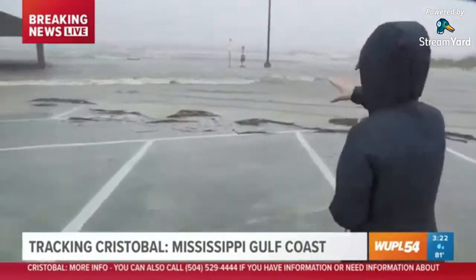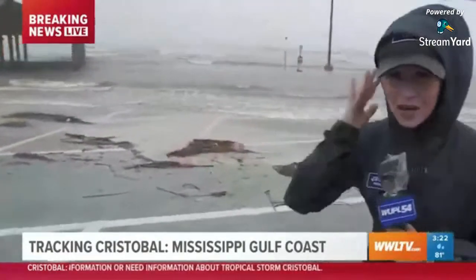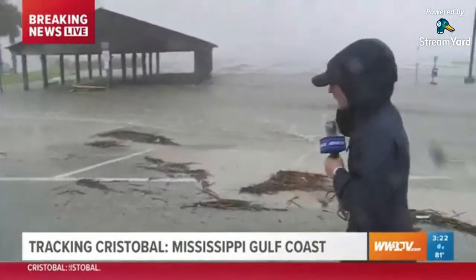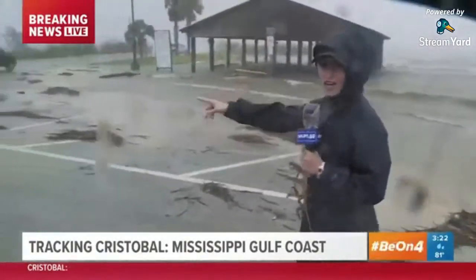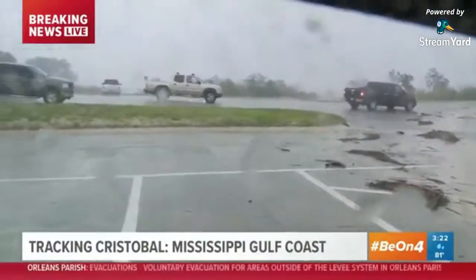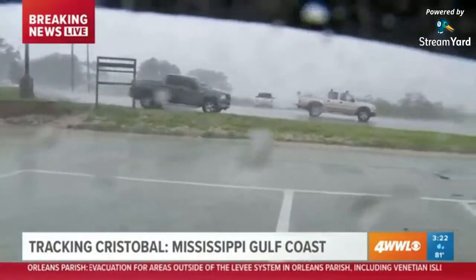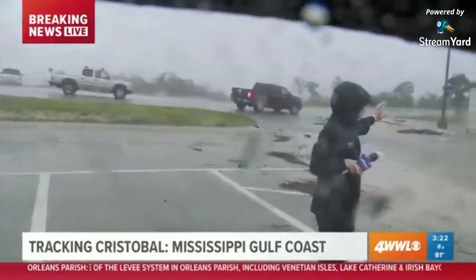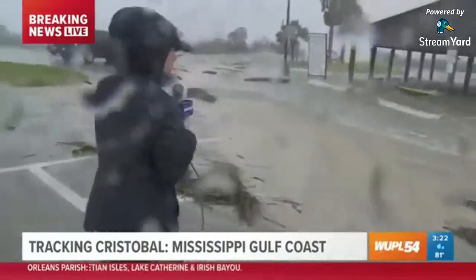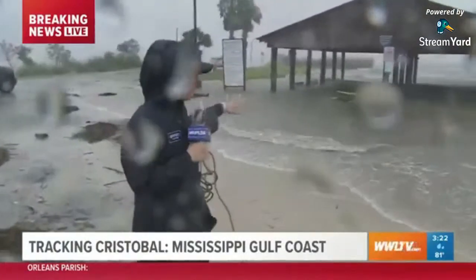Obviously, all this water has made its way onto this parking lot, and it is pretty windy out here, but that is of course to be expected since we are right along the Gulf. You can see there's a line of cars out here as well. It looks like a lot of people coming out here to look at everything. But I want to show you this picnic area over here. It definitely looks like this picnic table is not where it's supposed to be, so it looks like that water is washing away some of the different things out here.